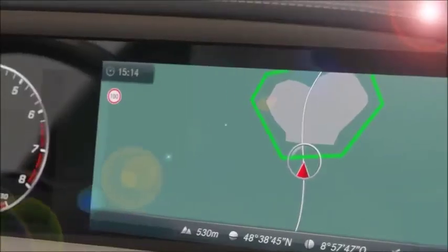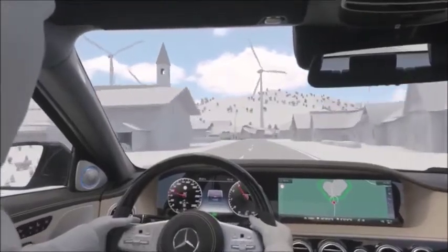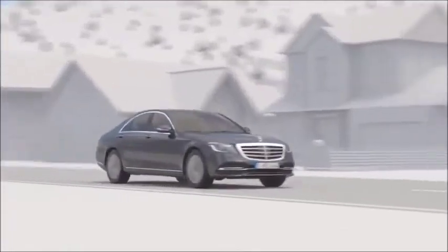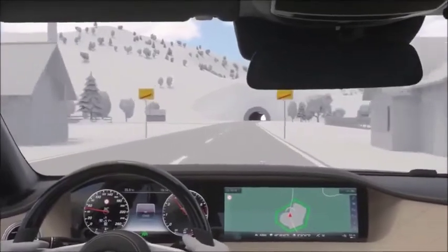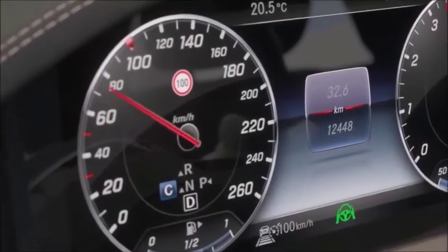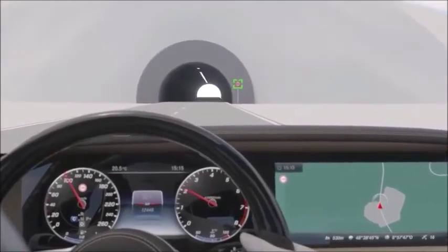Where the maximum speed is not limited on motorways, the recommended speed of the according country is supplied by the navigation system as the new set speed for Distronic. Implicit speed limits, for example 100 km per hour on country roads and 50 km per hour in cities in Germany, are also supplied by navigation.